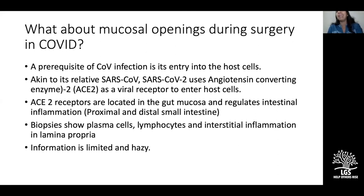I came a bit late. I'm very sorry. So we're discussing things about laparoscopy and COVID. The problem with COVID is we don't know a lot about it. Very likely it will turn out to be droplet mediated. Very unlikely to be airborne. We can't be very sure.